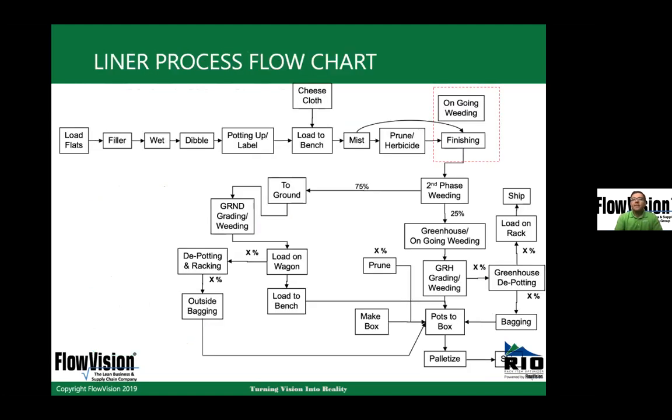So the first thing that we'll do is create what we call a process flow chart. This process flow chart is an example from Van Belle Nursery, and it shows where we begin the process. This is for a 4-inch liner. So it starts at taking the cuttings. We take the cuttings, we prep them, we bring them over to the production line, and then we load the flats onto the flat filler.